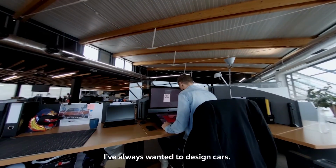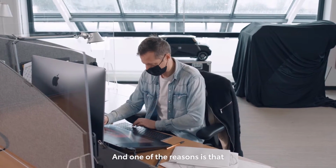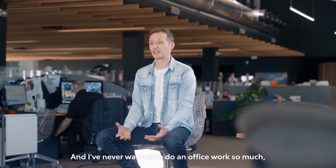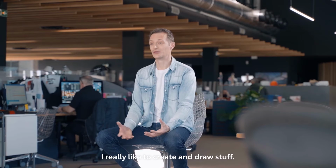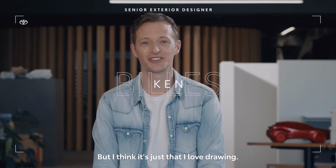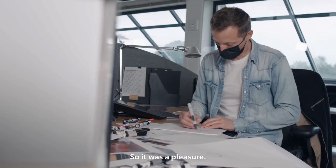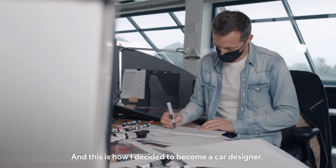I always wanted to design cars, and one of the reasons is my dad used to work in the car industry, and I never wanted to do office work so much. I really like to create and draw stuff. I love drawing. I don't know if I had the skills, but I love to do it, so it was a pleasure, and this is how I decided to become a car designer.